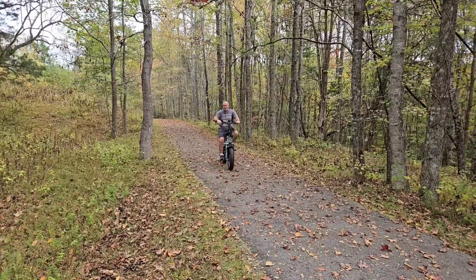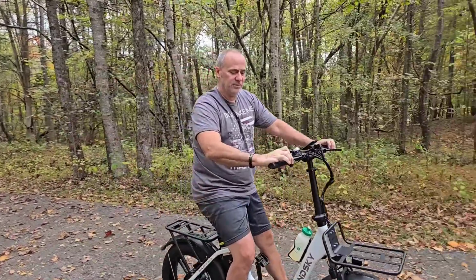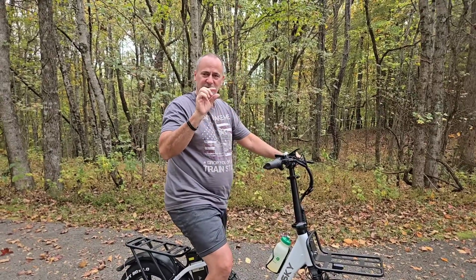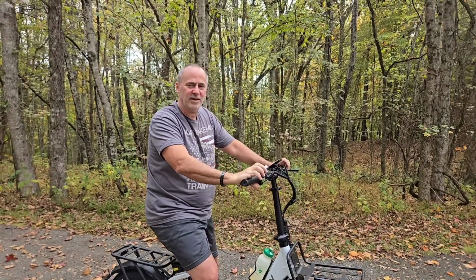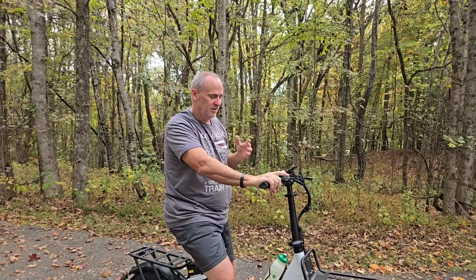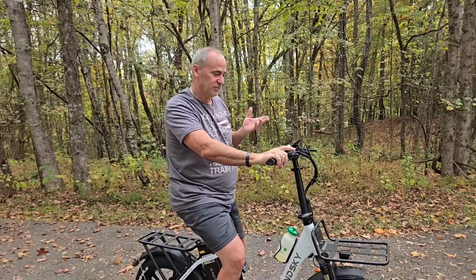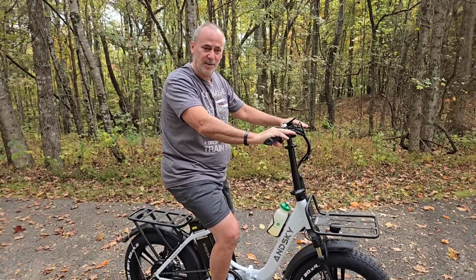Now with the hand throttle, you can slow down. You can slow it down. But the hand throttle is very, you barely have to touch it. It's very fine. So it's a matter, I think, of just getting used to it. And I don't have other bikes to compare it to, but we're really pleased with the bike. It does respond. It does do what it's supposed to do. The braking system is phenomenal.